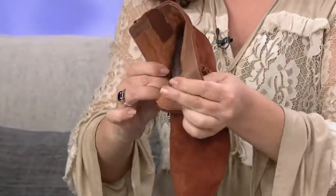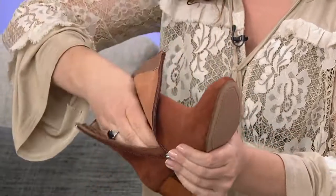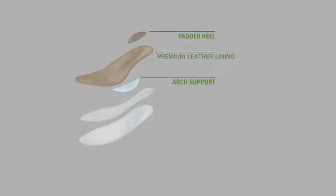So as we're looking at this 2.5-inch heel, it's all about this footbed on the inside, which is actually removable. As you're looking at this, you're gonna step inside this boot, you're gonna feel that extra padding in the heel to absorb all the shock as you walk, that premium leather sock lining. Then we have the reinforced arch support and two different kinds of cushioning, plush and firm.